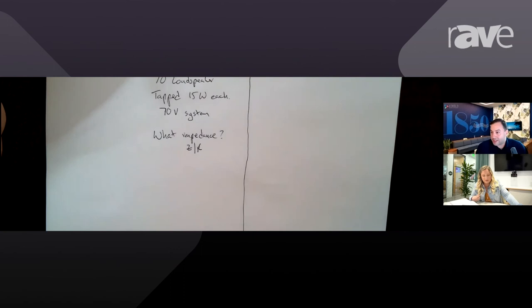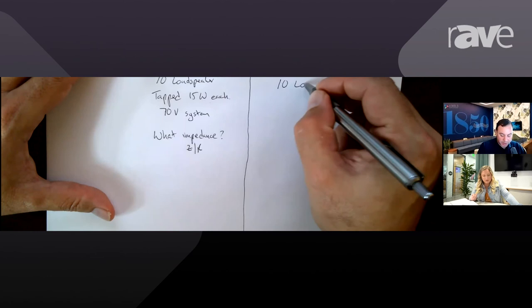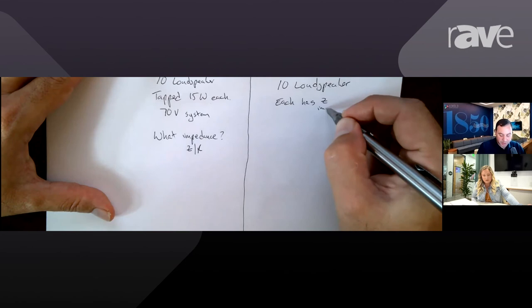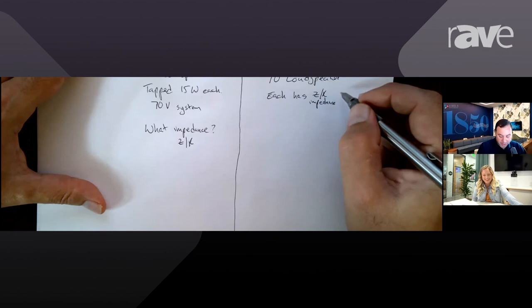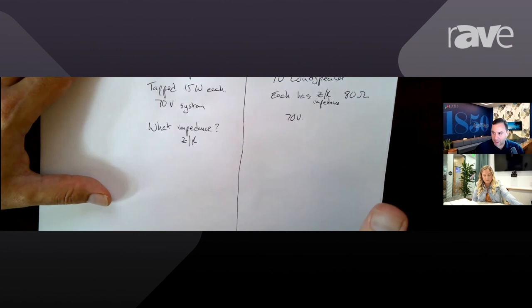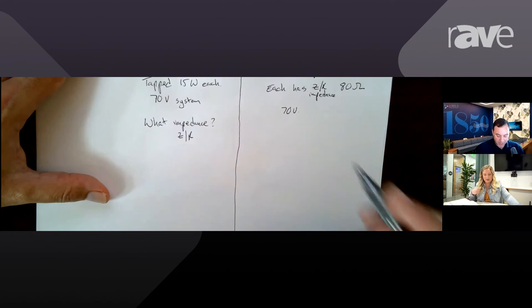One is impedance. Let's say we had 10 loudspeakers, each has impedance, Z, of 80 ohms, on a 70 volt system. So let's do both of these problems. If we do it side by side, maybe it'll stick in our head a little bit better.